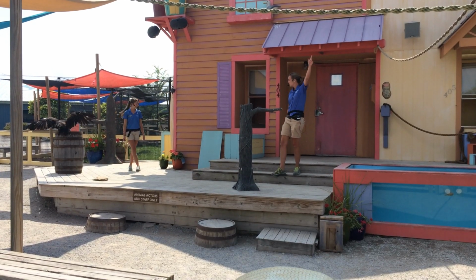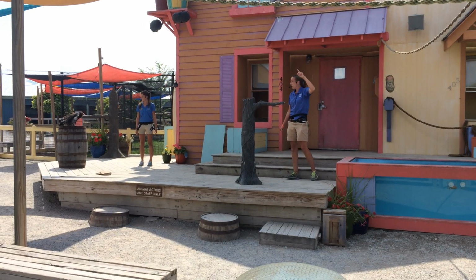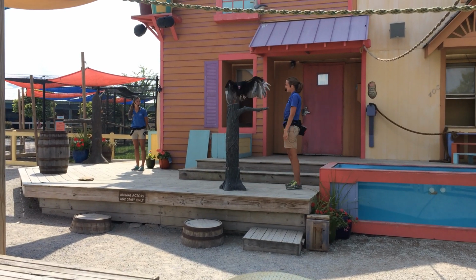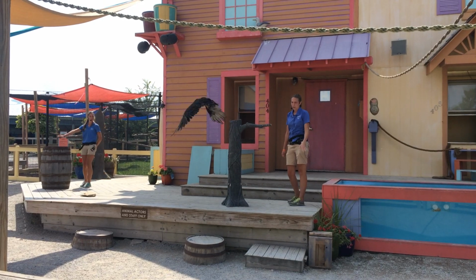They're the birds that are circling high up in the sky, and what they are doing is they have actually a really great sense of smell. So they're smelling for that delicious food that they might like to eat, which would not be delicious to us. What they love to eat is roadkill.